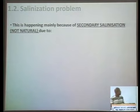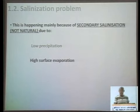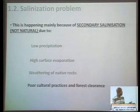But why is this happening? I mean, naturally, of course, we have 3/4 of our ecosystem saline, but the secondary salinization is affecting the rest part. That is because this area is experiencing low precipitation throughout the year. That means the salinity in the root zone cannot be leached down. The next one is high surface evaporation. The area is experiencing high temperature, so along with the evaporating water, salt can come to the surface. The other is weathering of native rocks in the area due to the climatic factors. And of course, our contribution: poor cultural practices and forest clearance that affect the physical and chemical properties of the soils, which increases their susceptibility to salinity.